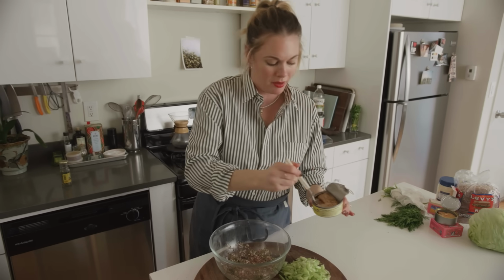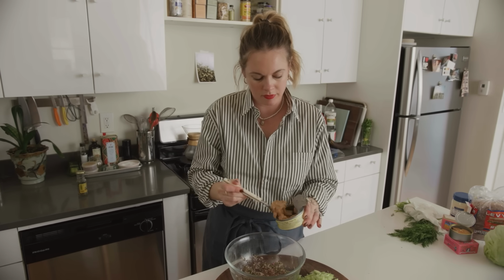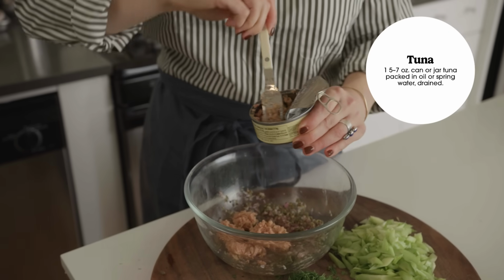I'm gonna leave the oil behind. So I'm just gonna pick it out and add it here. I like to do this part first and then fold in the celery and the mayonnaise.